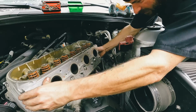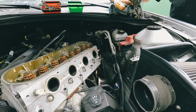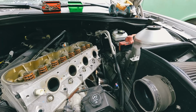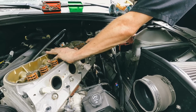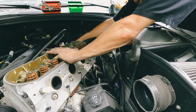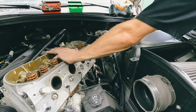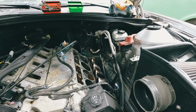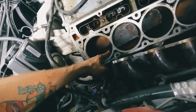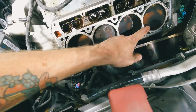Well, cylinder walls look good. Gotta remember to put this ground wire back on. Alright, get this out of here. Yeah, cylinder walls still look brand new. We're good there. Get my vacuum and get all this coolant out of here.